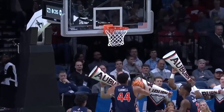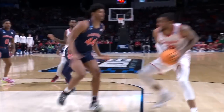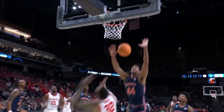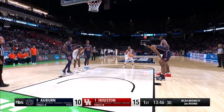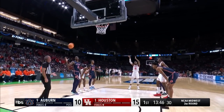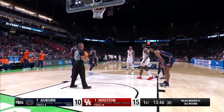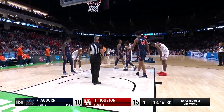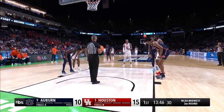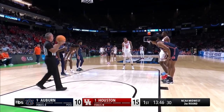Empty side, overload right. What I love, Cheney, he sought the contact there, too. Didn't try to avoid it. Went into the chest there to initiate it. Draw that foul and get to the line. Very short with the first one. The senior out of Tulsa, Oklahoma. Another one of the big bodies that rotates down low with Jawan Roberts. He struggles from that line, though, 39%.